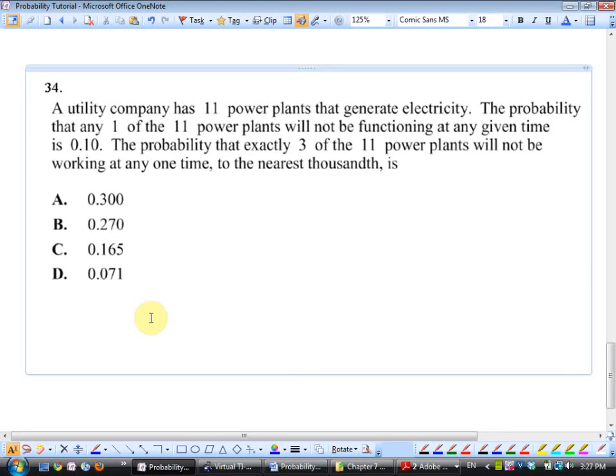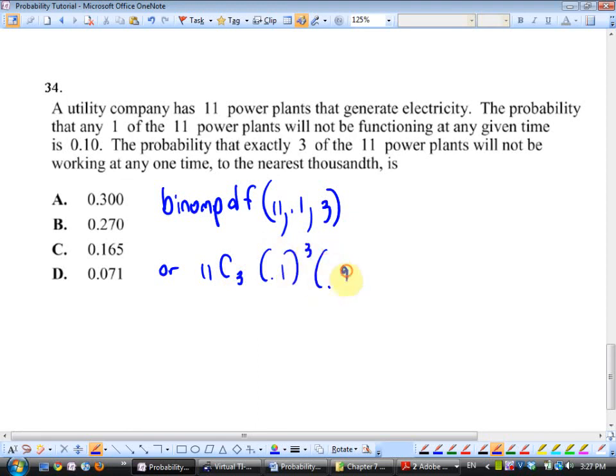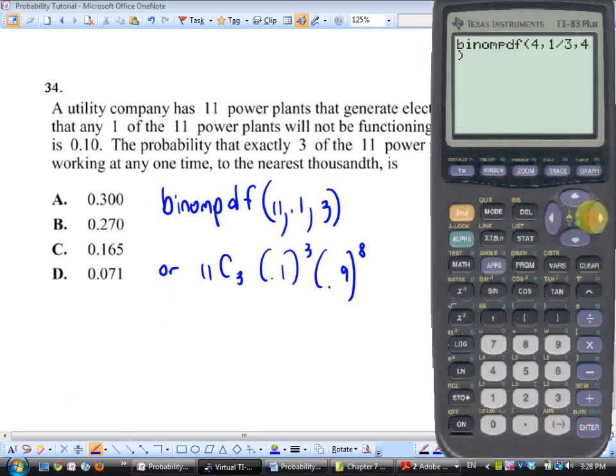If the odds change, like in a card question, oh, I picked a queen, and now there's only three left in the deck. I picked another queen, now there's only two left in the deck. That's a bucket. Choose. This is going to be binomPDF 11, comma 0.1, comma 3. Or 11 choose 3, 0.1 to the third, 0.9 to the eighth. D.